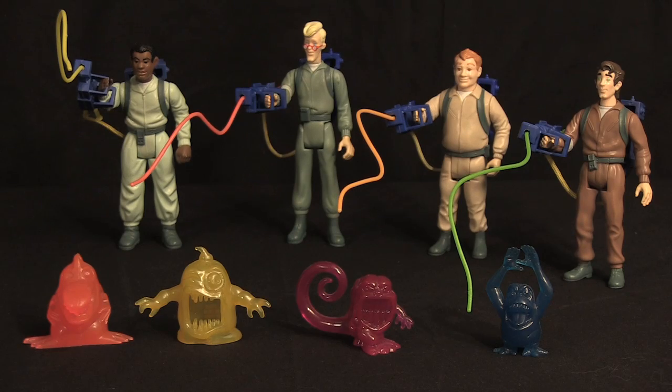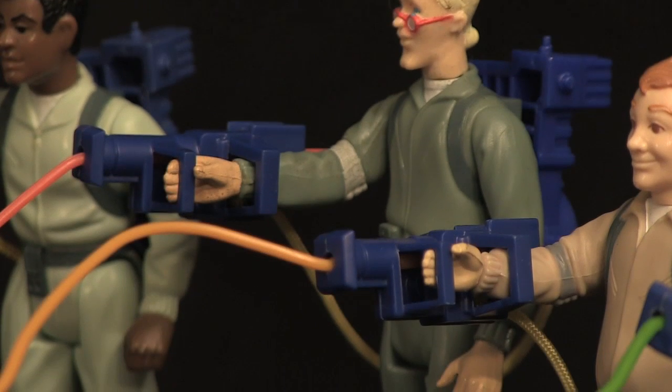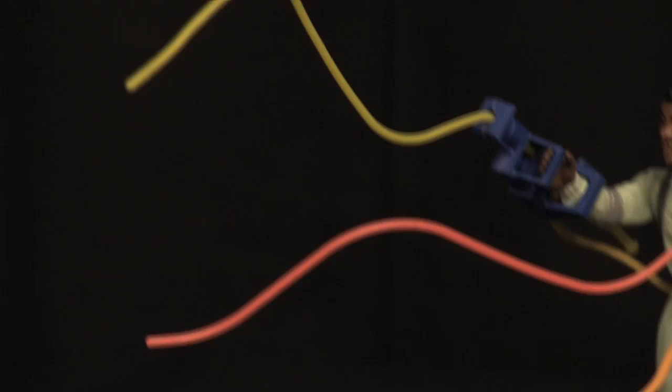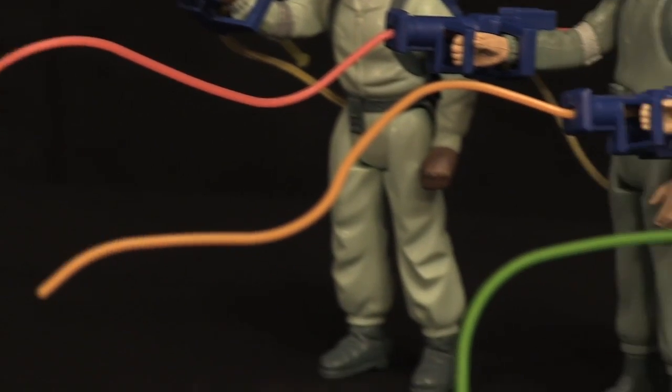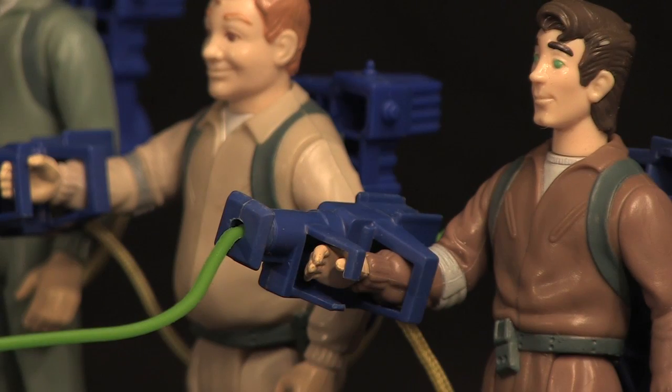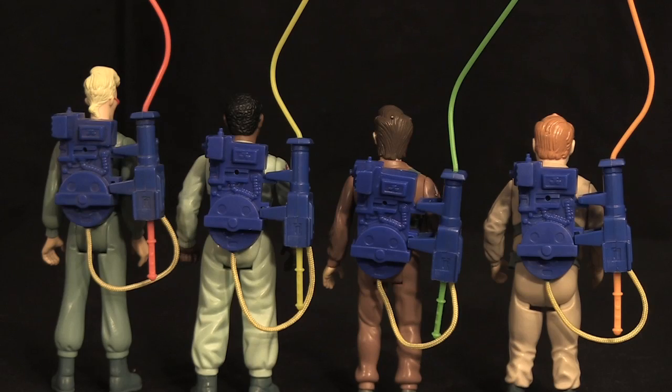And it was then I learned another annoying trait of these figures. The guns weren't held in the hands. They were slipped over the forearms by these brackets. The brackets were also able to attach to the side of the packs. However, the brackets were weak and often broke. Sometimes it was because they were tough to remove from the packs. Other times it was because they broke while being attached over the figure's arms. In short, everything about the proton packs on these figures was a nightmare of fragility.